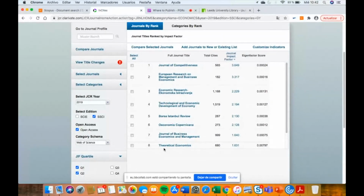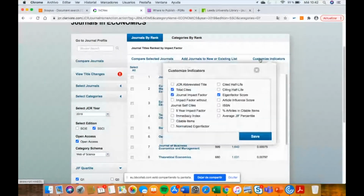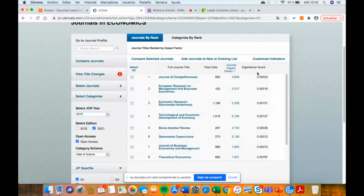You can customize indicators if you would like to add other indicators to this search, for example, the immediacy index or the 5-year impact factor that I explained before. But by default, they just show total citations, journal impact factor, and eigenfactor. The eigenfactor, as I explained before, is a normalized metric.